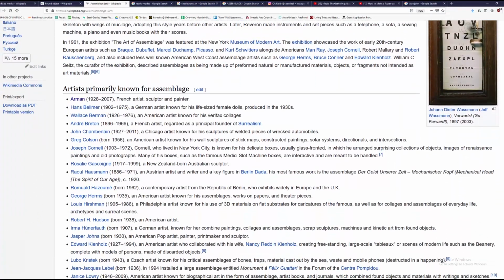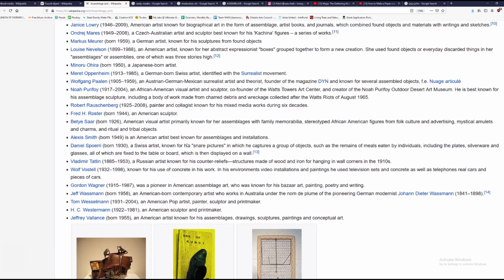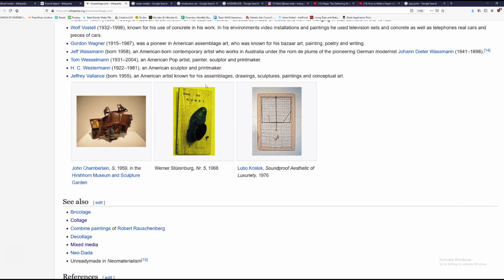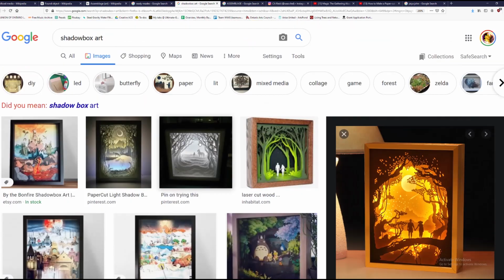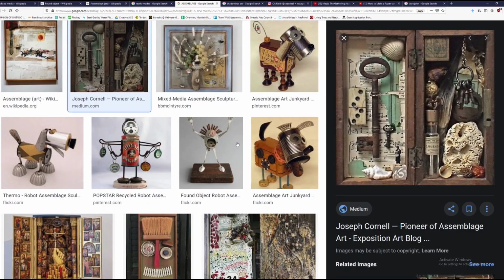Anyways, I'm not going to get too much into this article either, but there's a giant list here that says artists primarily known for assemblage, and I wanted to mention it because these are guaranteed going to be some really cool, fun, interesting artists conceptually and visually for you guys to check out. There's some examples down here. This is German, and says this is art. There's lots of cool German artists as well for both collage and assemblage, just to note. So before we get there, we're going to go to assemblage.